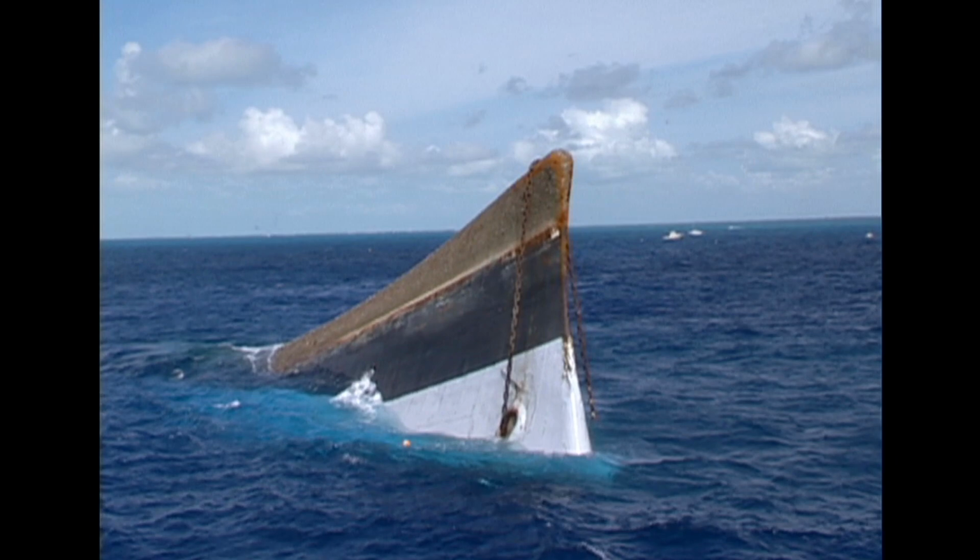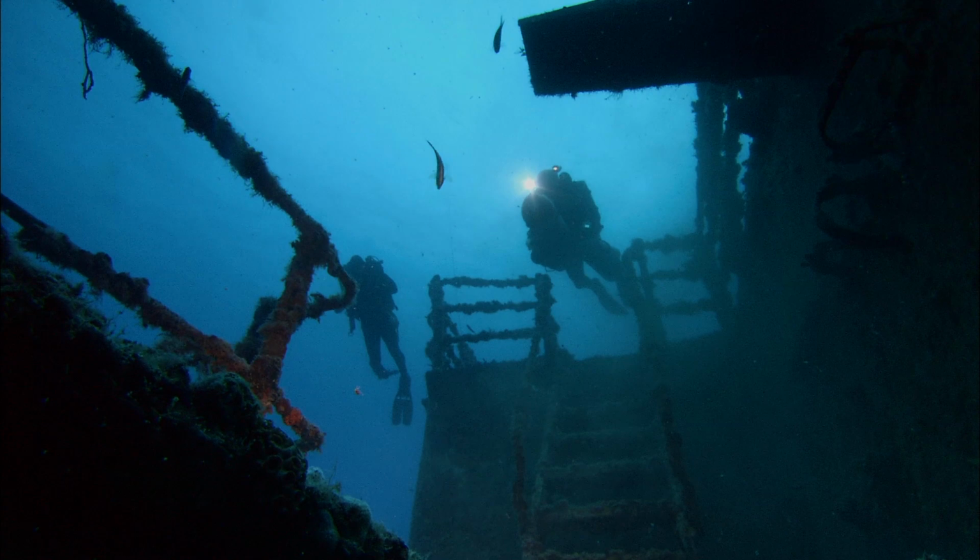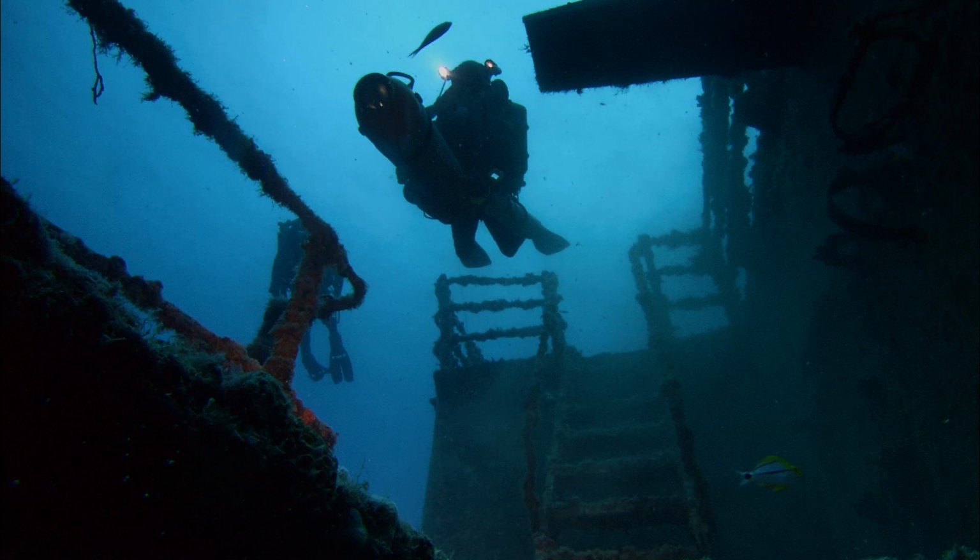Finally, after much blood, sweat, tears, and money, salvage teams got her on the bottom, but on her starboard side. Today, with a little nudge from Hurricane Dennis in 2005, she's upright and becoming a thriving reef, popular with divers.